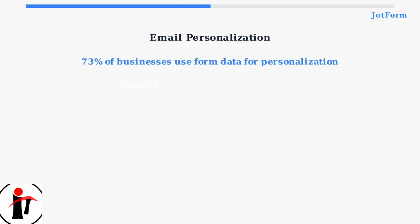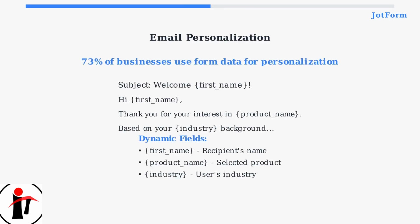Personalization is key in 2025, with 73% of businesses using form data to customize email content. Use dynamic fields to insert names, responses, and relevant information for each recipient.